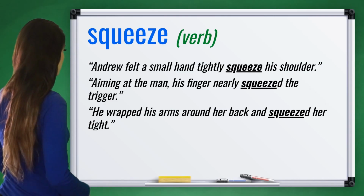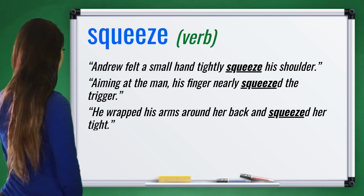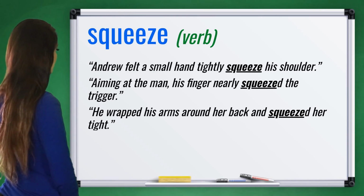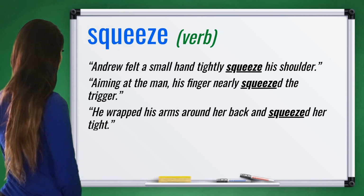Awesome! You learned that quickly. Let's put it in some sentences to understand how to use it. The first exemplar. Andrew felt a small hand tightly squeeze his shoulder. Now, repeat after me. Andrew felt a small hand tightly squeeze his shoulder.